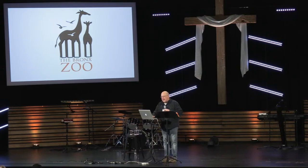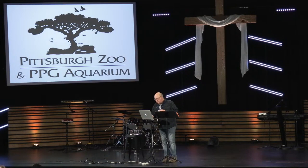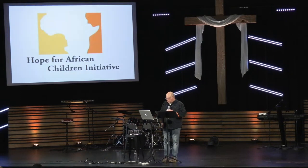And then this is kind of a cool one from Pittsburgh Zoo. A little bit derivative, but if you look at that one, you can see it. There it is. And similarly, this one from Hope for Africa Children Initiative, I think this was really kind of beautiful, actually. You see an image of a guy and a woman. And this one, maybe you've seen it, maybe you know it, maybe you don't. It's a little bit more obscure.